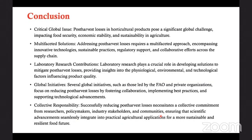To conclude my presentation today, the critical global issues have to be addressed. Post-harvest losses in horticultural products pose a significant global challenge, and this also impacts food security, economic stability, and sustainability in agriculture. So multifaceted solutions to address post-harvest losses are required. This involves innovative technologies, sustainable practices, regulatory support from different sources, and collaborative efforts.